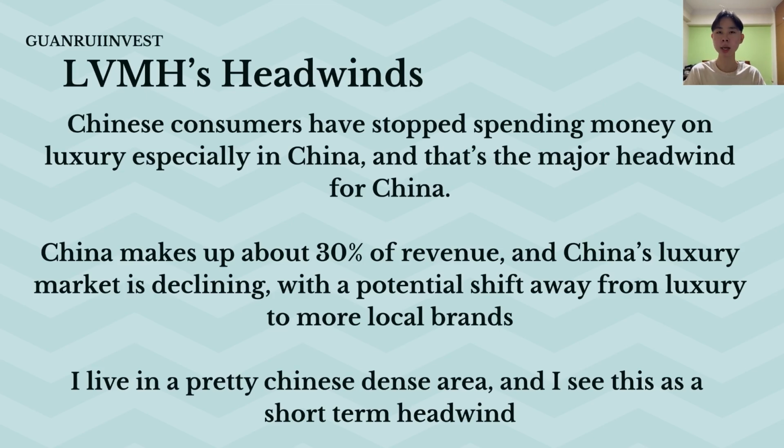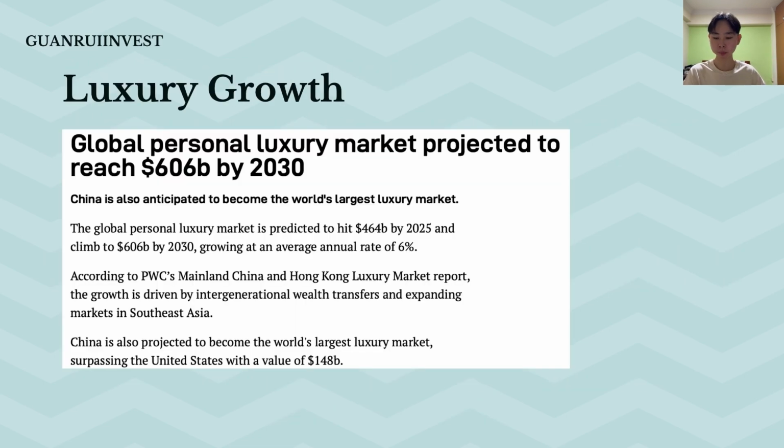But I live in a pretty Chinese-dense area, and so far I see this as a short-term headwind for the business. From what I've observed, I'm still seeing a lot of Chinese internationals coming into Singapore and buying the LVMH products as well. So luxury growth is projected to be around 6% all the way until 2030, and I expect LVMH to grow in line with this or slightly above this as well.